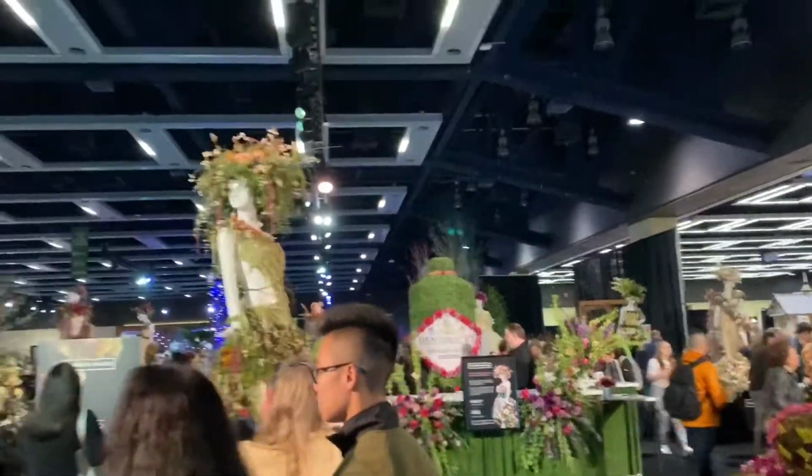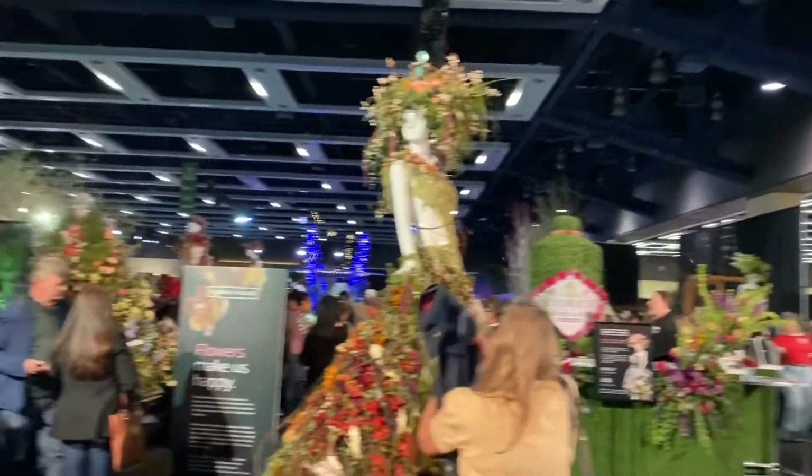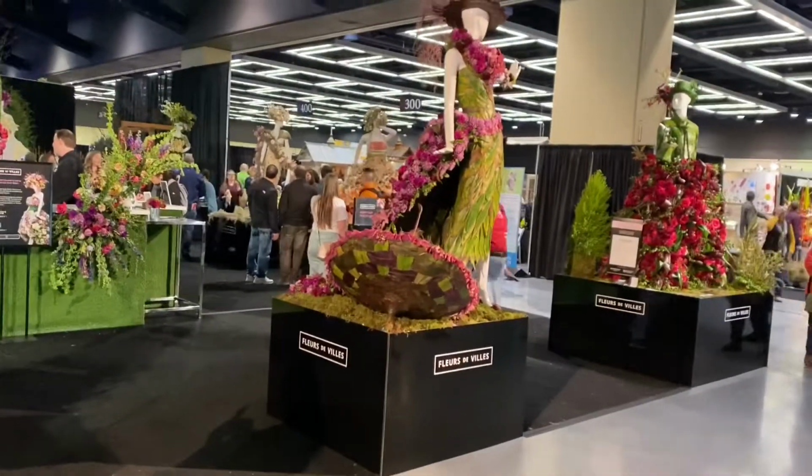Okay, we're back at the garden show. This is Sunday. It was under construction when I got here last time, and this is the final piece. Look at that. What's the back?